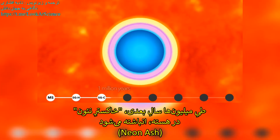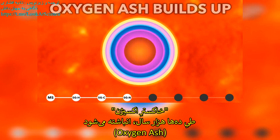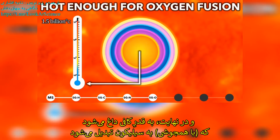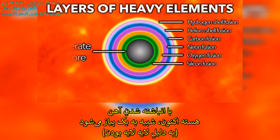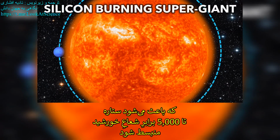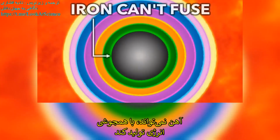Over the next million years, neon ash builds up in the core. Eventually, the core gets hot enough to fuse neon into oxygen. Oxygen ash builds up over tens of thousands of years, and eventually gets hot enough to fuse into silicon. Finally, silicon ash builds up and fuses into iron. As iron builds up, the core now resembles an onion. Energy production is enormous, making the star expand to 5,000 times the Sun's radius, even engulfing Saturn and Uranus. But this is the end. Iron can't produce energy by fusion.